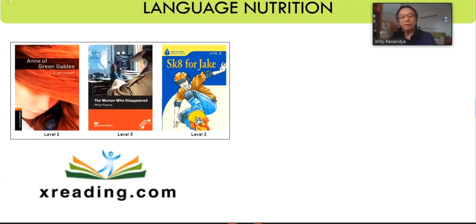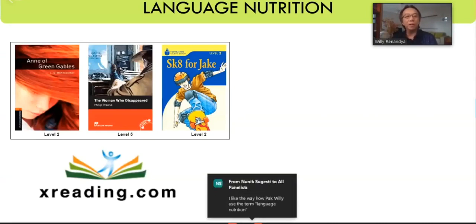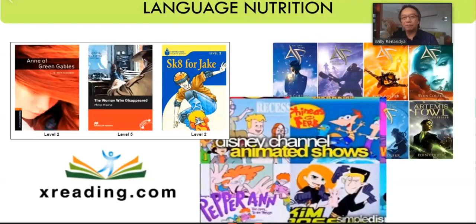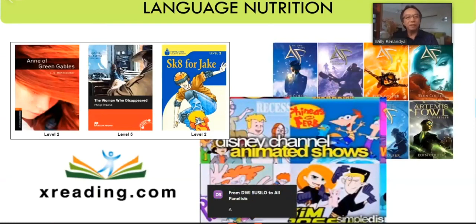What I have here is a commercial publisher called X Reading. What they do is they make graded reading materials available online. Unfortunately, it's not free. You have to pay a little bit. If you're interested, I can tell you more about this. But this is in line with the interest of the majority of our students who want to do things using their mobile gadget or using their computers and things like that. Movies, video materials, YouTube materials, all these things are becoming very interesting, and this is part of the rich language nutrition that we need to expose our students to on a regular basis.